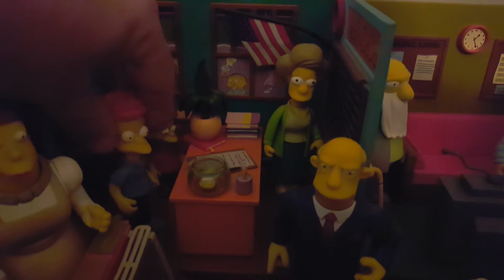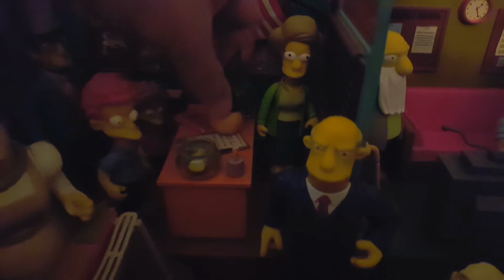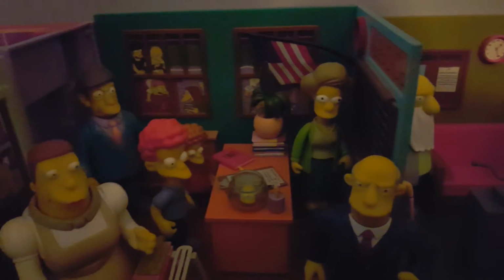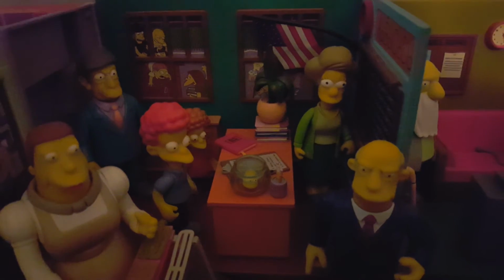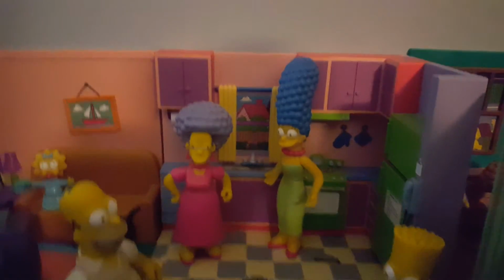Flanders' two sons are here. She's got a lot of little loose pieces, by the way, including this little fish tank with the three-eyed fish in it. It's really cool. And then Principal Skinner is there.